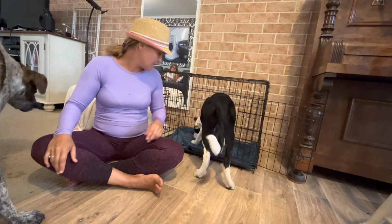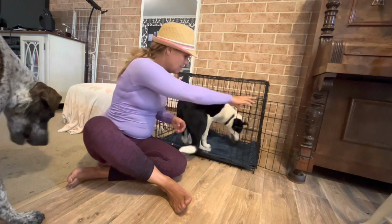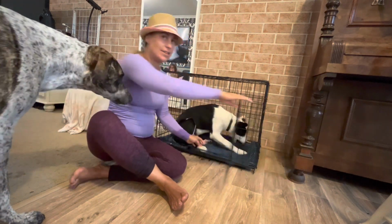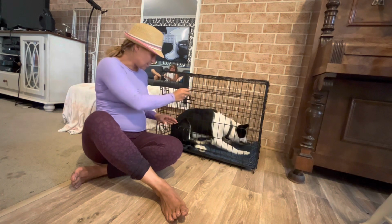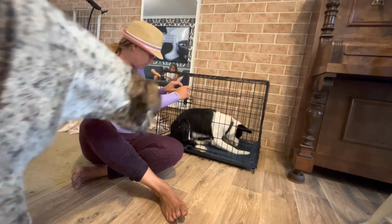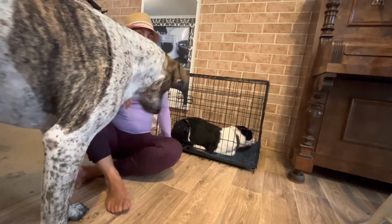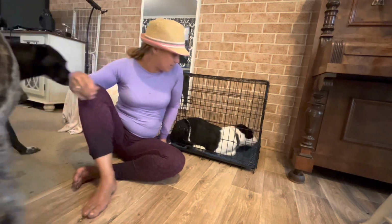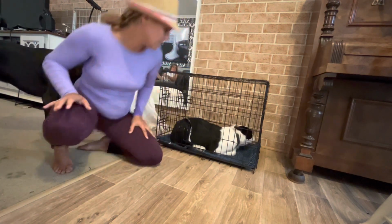Okay, so here we go. He's going in there. I'm just using a little bit of guidance, gently touching his butt to guide him in there. And there he is. That's perfect. Having his little chewy there, and he's super tired, so he would be falling asleep now anyway. So now I'm getting him to sleep in the crate, and I decided to leave him maybe for an hour or an hour and a half.